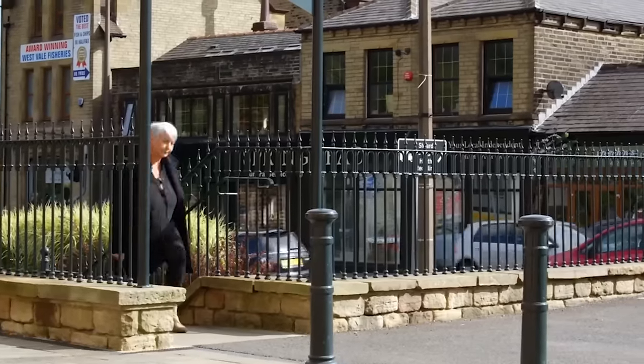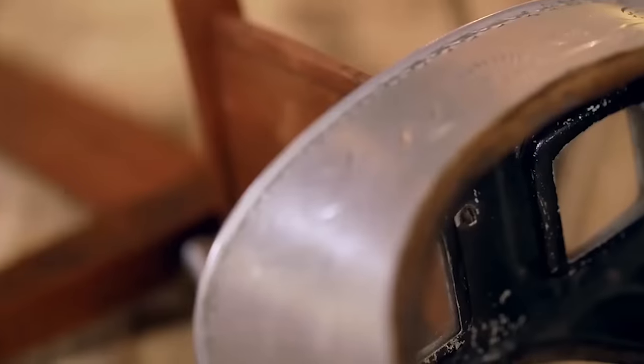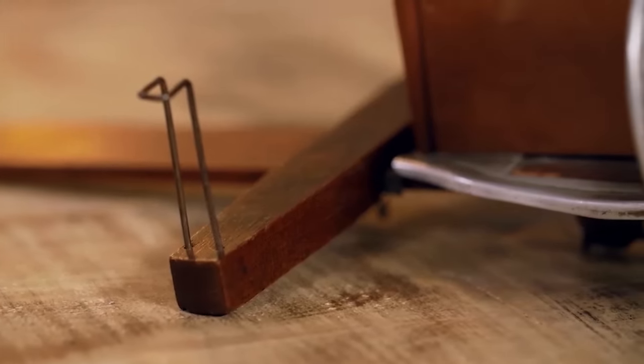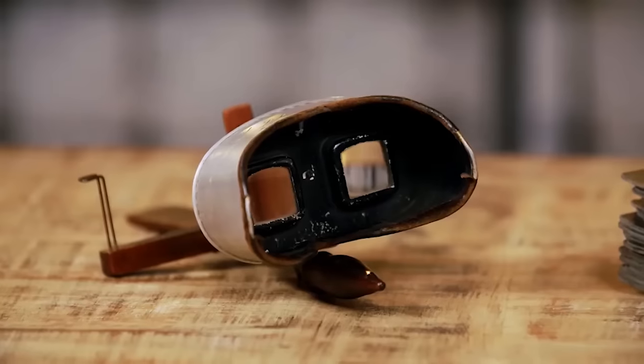Next into the bidding room is Rachel, with an attic relic she hopes will catch the dealer's eyes. It's a form of entertainment they would have had in Victorian times. And also, it's part of history around the world they've been able to look at.